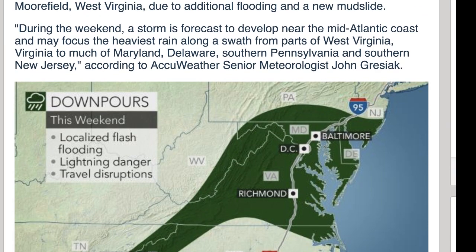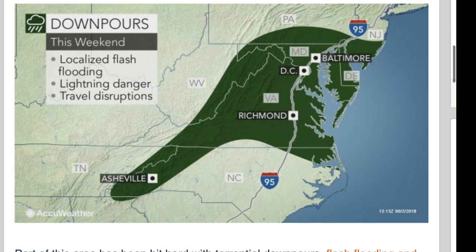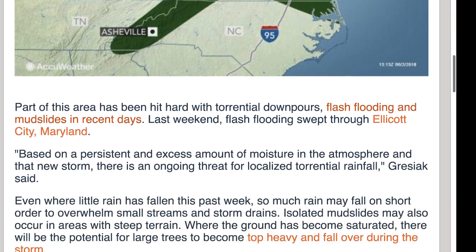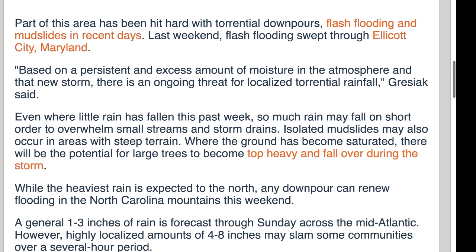During the weekend, a storm is forecast to develop near the mid-Atlantic coast and may focus the heaviest rain along the swath from parts of West Virginia to much of Maryland, Delaware, southern Pennsylvania, and southern New Jersey. And as you see this area right here that is highlighted, we're going to be looking at chances of localized flooding, lightning, and possible travel disruptions. Part of this area has been hit hard with torrential downpours, flash flooding, and mudslides in recent days. Last weekend, flash flooding swept through Ellicott City in Maryland.